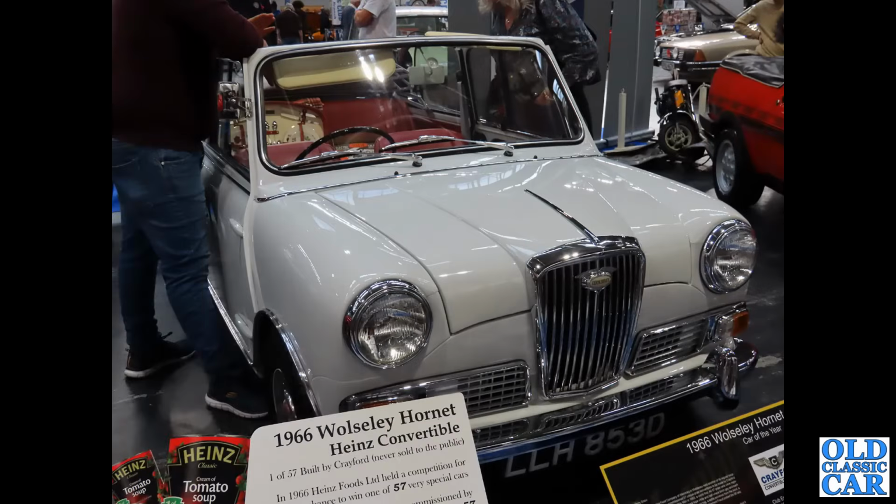Who remembers these? The Wolseley Hornets, the Hornet convertible version. One of 57 built by Crayford, but never sold directly to the public. These were all competition prizes. Registered 1966.